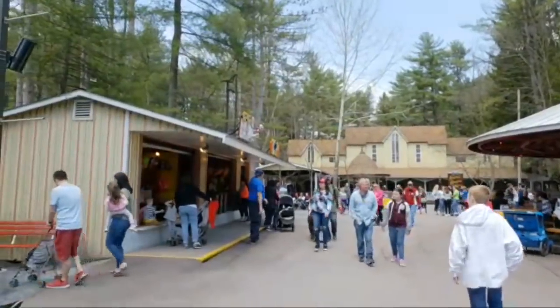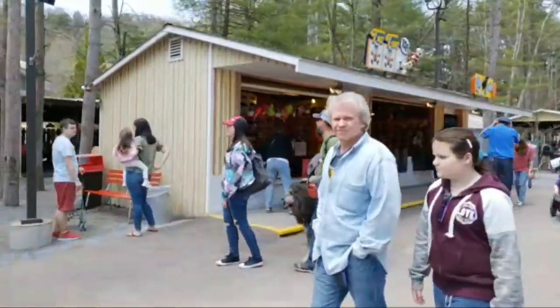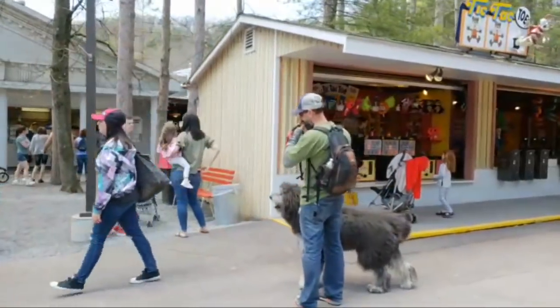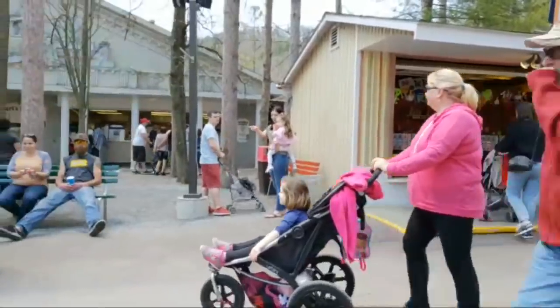And look at this big dog coming up here. Okay. I'll meet you by the log float.